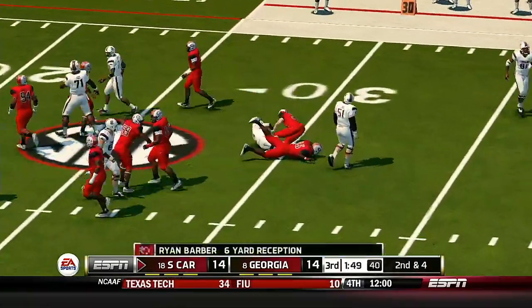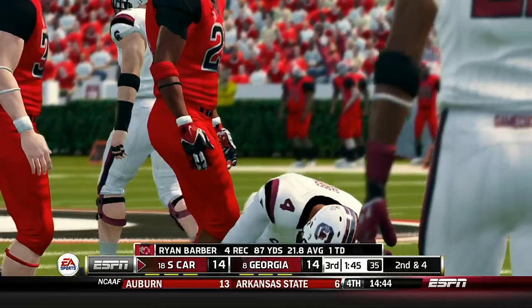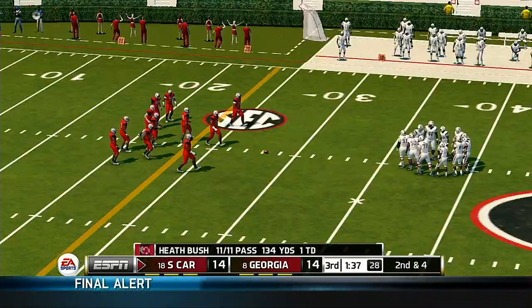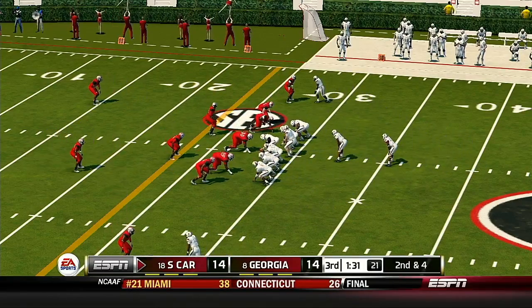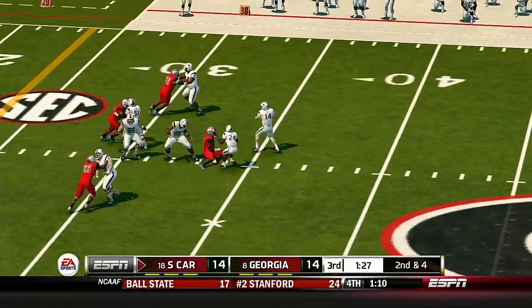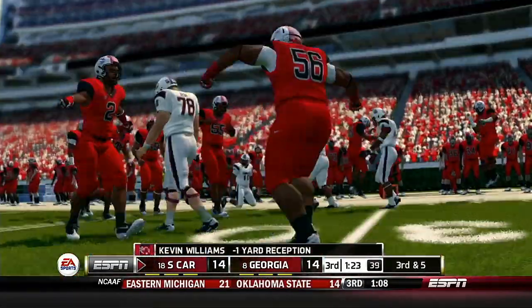Throws it in a hurry, and they make the stop around the 28-yard line. That'll make it 2nd and 4. Here's the 8th play of the series. Mike 55. Get to that quickly.